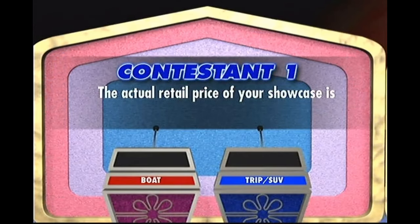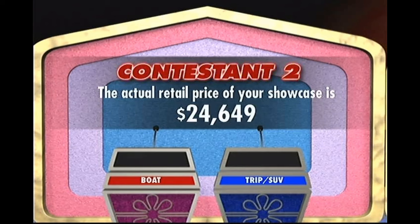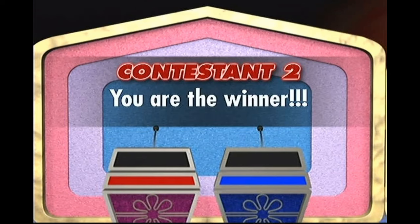Actual retail price? Let's start with Yellow. The actual retail price? $55,660, for a difference of $21,212. Next to Black Yoshi, the actual retail price? $24,649. Congratulations! Difference of $9,109. Black Yoshi wins this showcase!